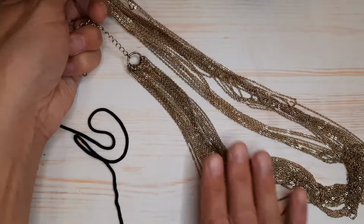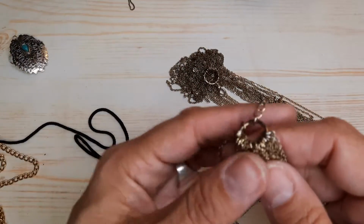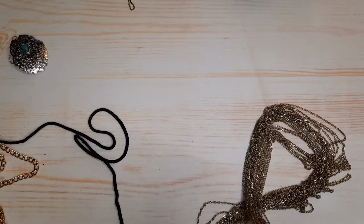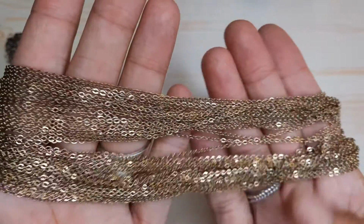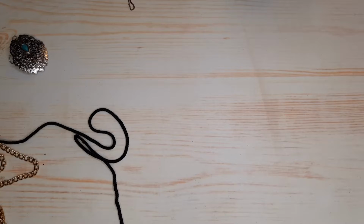It's a diamond cut gold chain. There are so many strands on here. Look at that. So we'll keep trying. It's very pretty. It needs to be cleaned, but we will keep trying. And that's a lot of good chain too.